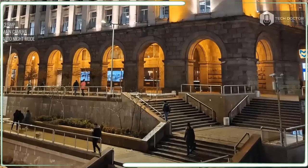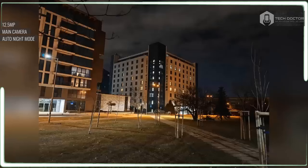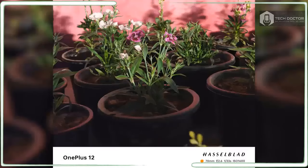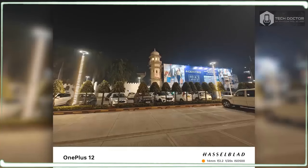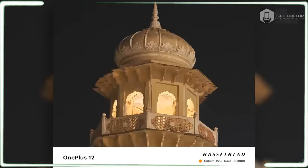Low light performance is a toss-up because I noticed that the OnePlus 12 has a tendency to underexpose scenes and cast a warmer color temperature compared to the OnePlus 11. You can see it in the photo. Here are some camera samples of the OnePlus 12 and other phone comparisons.